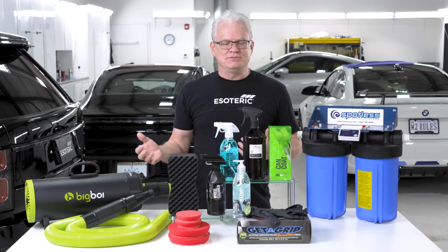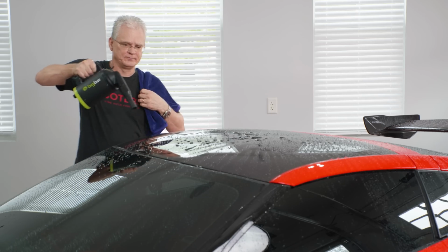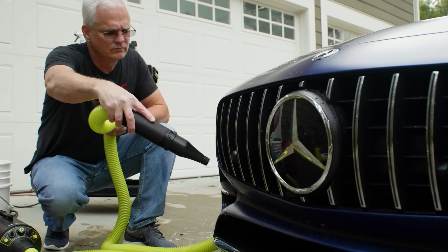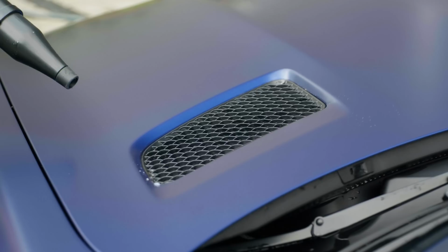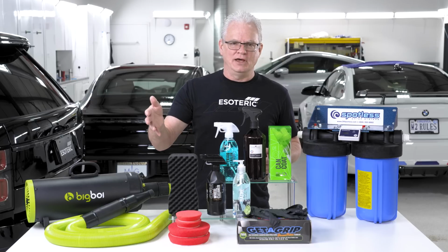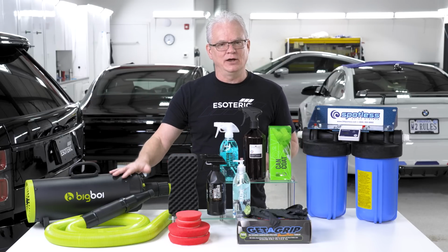At first I thought it was just kind of a novelty or whatever, a blow dryer for your car. But after you use it, you wonder how in the world you got through your washing and drying process without it, because you can get water out of cracks and crevices in places you would never get before. You know how it is. You drive down the road afterwards, you've got water coming out from everywhere. This really helps to minimize this.